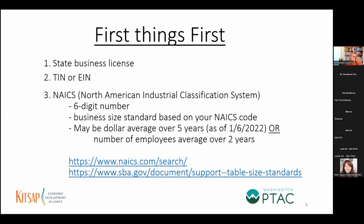First things first, in order to be eligible for a federal contract, you're going to need to have your state business license. You're going to have your taxpayer identification number, or EIN. You're going to need to find your NAICS codes, North American Industrial Classification System. It's a 6-digit number for the industry that you are in, whether you are a service contractor, a supply provider, a manufacturer, ship repair, IT, or whatnot.